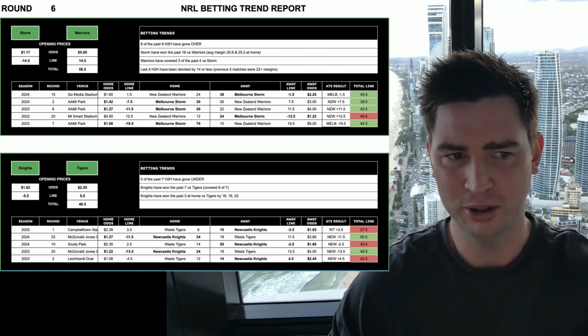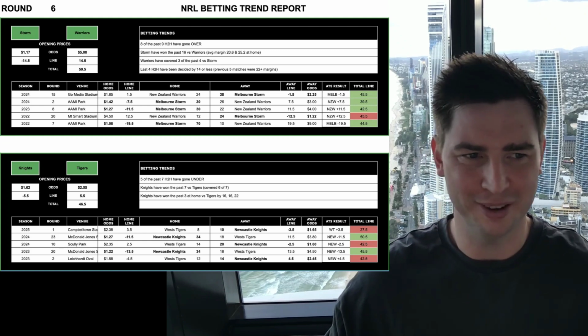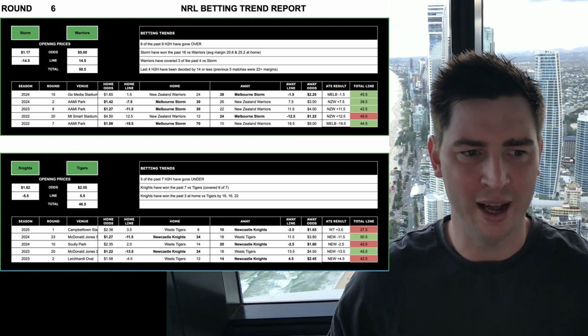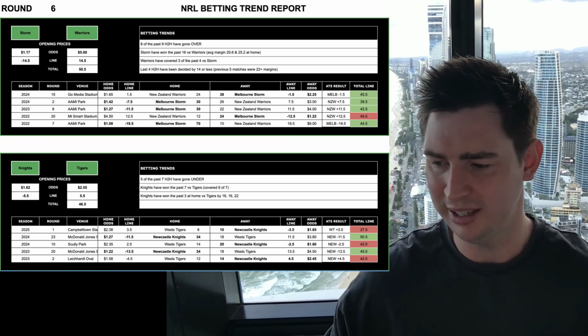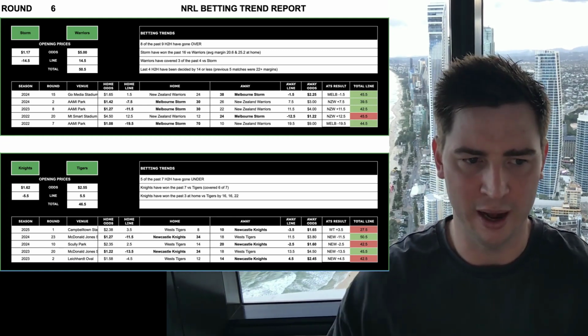So Storm could definitely run in those 30 points without surprising, especially after what they did last week against the Seagulls. And then the final game of the round, Knights versus Tigers. Newcastle favourites here, $1.62, -5.5, and we have a 46.5 point line.